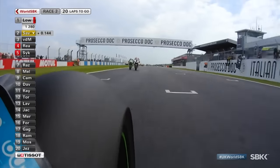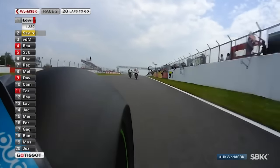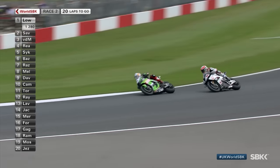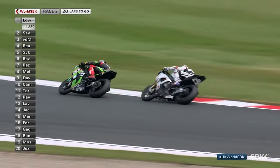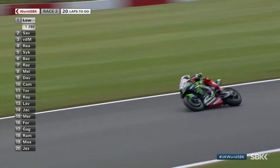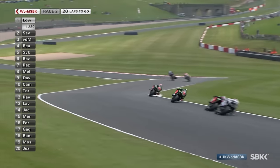Over the timeline we go, on board with Tom Sykes then. Ray versus Sykes has changed position, so Ray now into 4th, Tom Sykes into 5th position. Fastest lap last time around from Alex Lowes, the race leader. Yeah, Lowes knows that he needs to open a gap between himself and his teammate Michael Vander Mark before Vander Mark makes the move on Lorenzo Savadori in second.